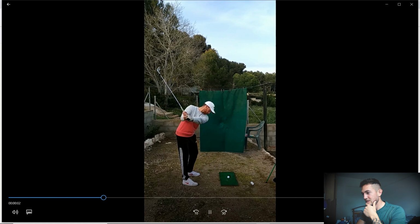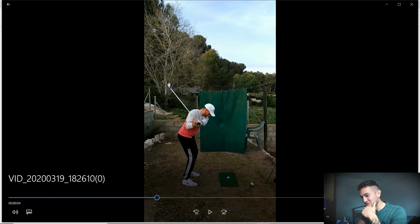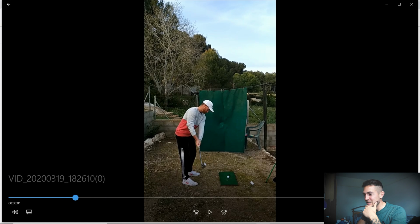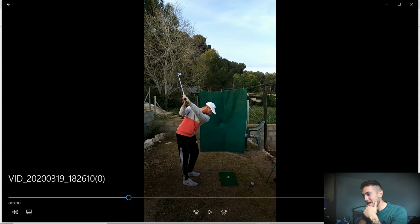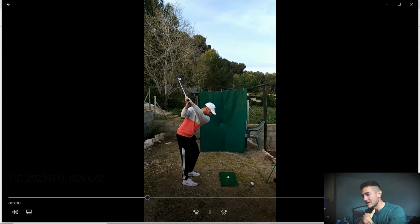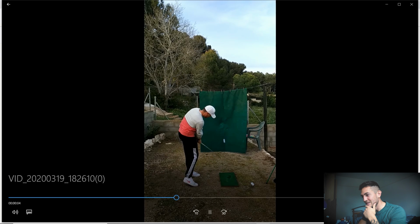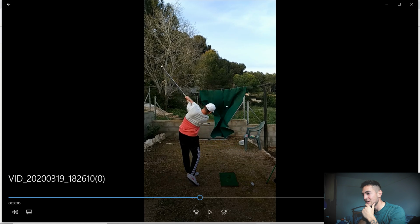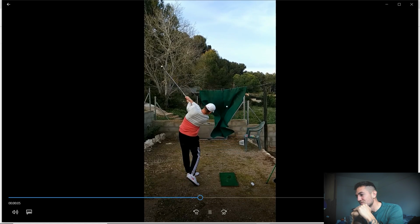Very good. Very good. Love that transition. See the way he gets from arguably slightly flat and just gets the hips moving now, and it just brings him onto plane. Oh, look at that. And that, pretty stable. The club's getting around a bit, but mate, that looks like a good action, doesn't it? Yeah, we like that.